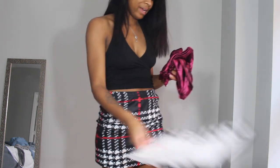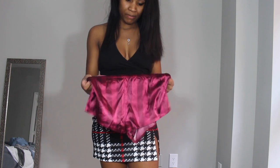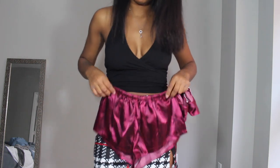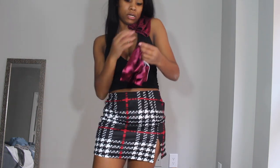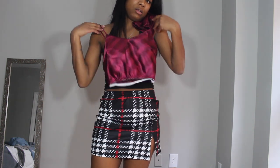This was a medium as well. I got everything in medium, I guess because I didn't want nothing skin tight. I don't know if I'm gonna try this on for y'all. This is kind of like little bitty itty. I don't know if I'm gonna try this on. I ain't gonna lie to y'all, I might not. We'll go see. Depends on how I look.